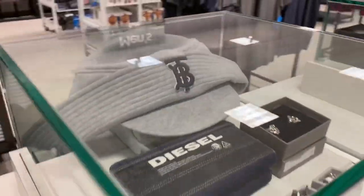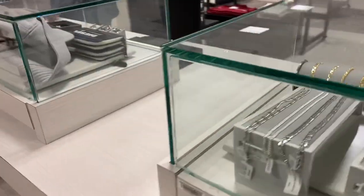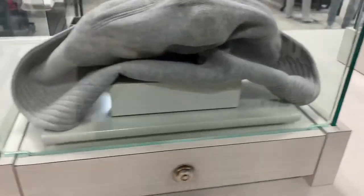And speaking of watching out, this is the ugliest hat I have ever seen in my entire life. Ever.